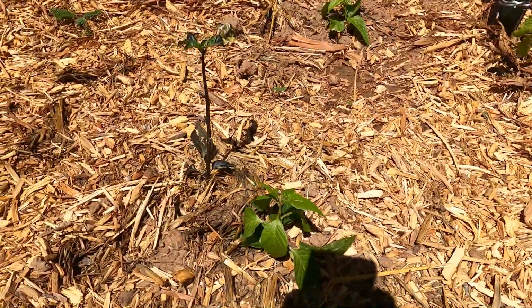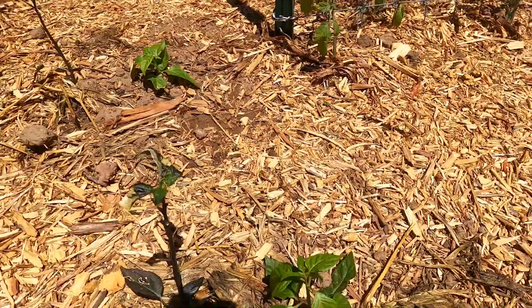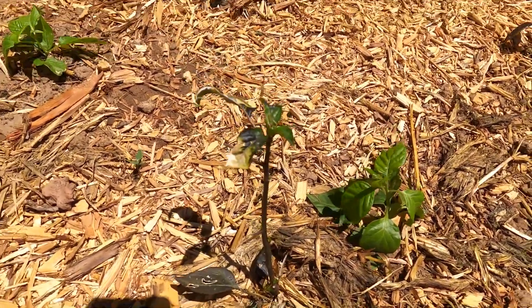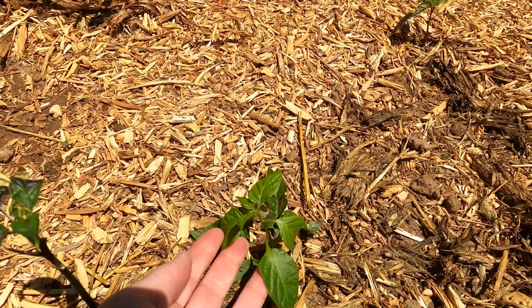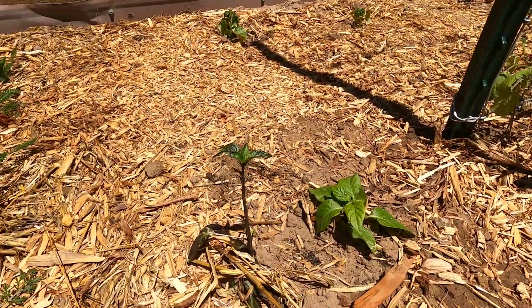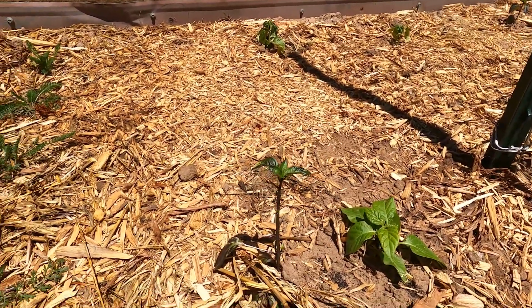Now I did go ahead, these are looking so bad. I mean, this is going to get pulled probably tonight. I did plant another pepper right next to it, knowing that it's going to be replaced, but I was just holding out a little bit of hope at the same time.